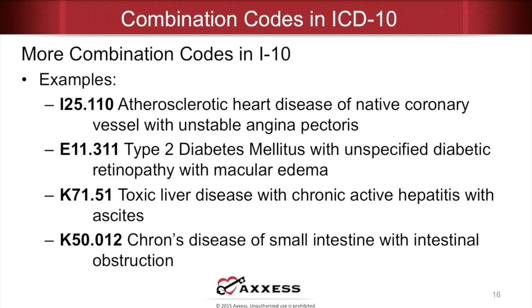All right, you're going to notice in ICD-10, if you haven't already, there are a lot more combination codes. For example, you have I25.110 for atherosclerotic heart disease of native coronary vessel with unstable angina pectoris. You have an example of E11.311, type 2 diabetes with unspecified diabetic retinopathy with macular edema. And that's important only because you notice in ICD-9 your atherosclerotic heart disease codes did not have with or without unstable angina and so on.